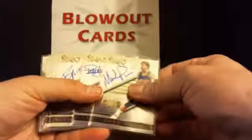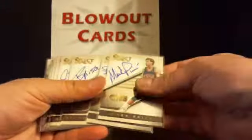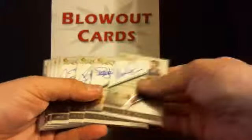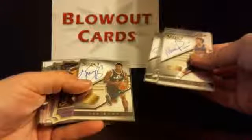Let me save those for next. Vet autos: Mark Price, Patty Mills. These are all numbered /199. It should be. Yep. Mark Price, Patty Mills, Tiago Splitter, Muggsy Bogues, CJ McCollum, Tony Kukoc, and Trey Burke.